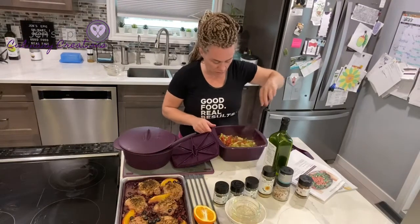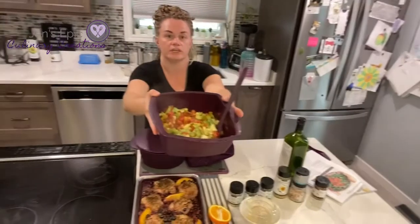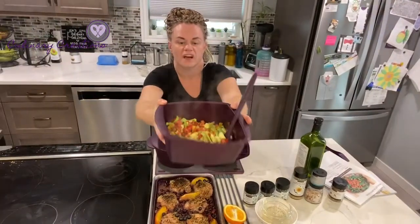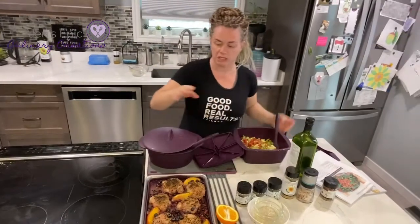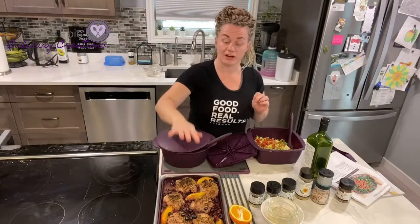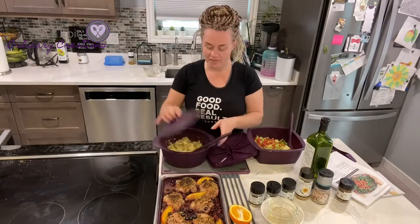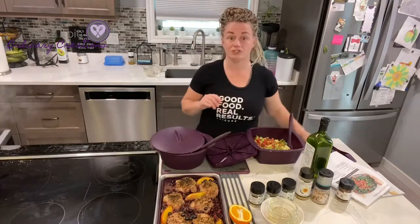I'm going to show you what it looks like. So here is our bruschetta green bean recipe. Of course, I've got some yellow and green beans in there. So we've got our green beans, we've got our rosemary, garlic, cranberry chicken, and then I've got some Italian mashed potatoes. So fast, so easy.